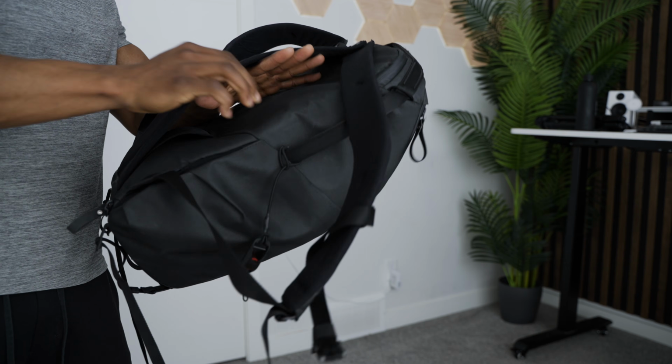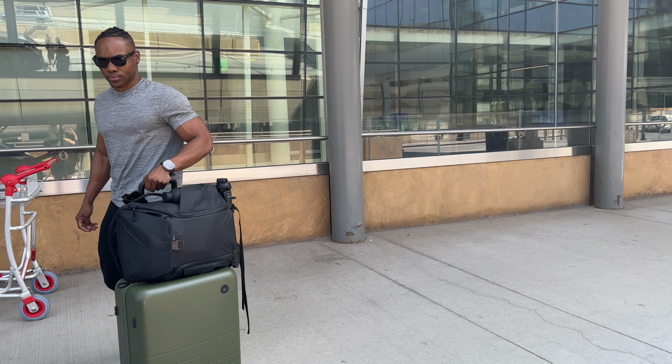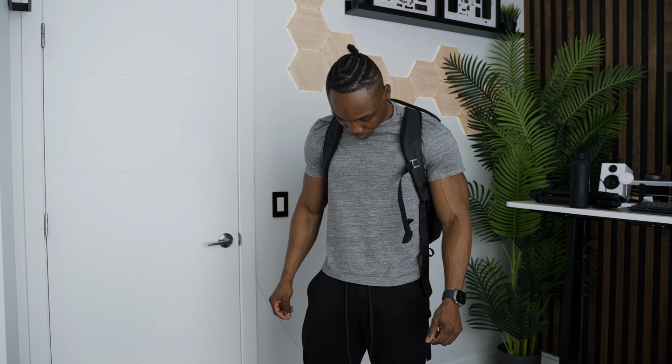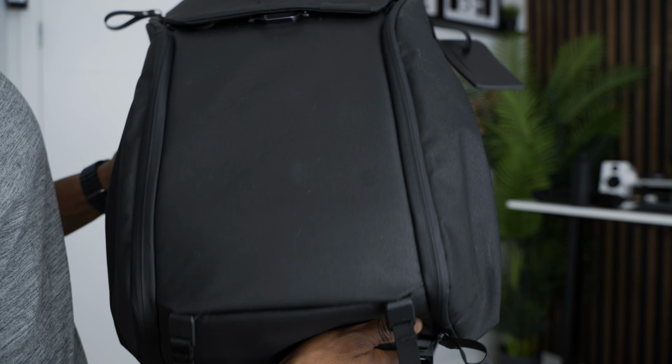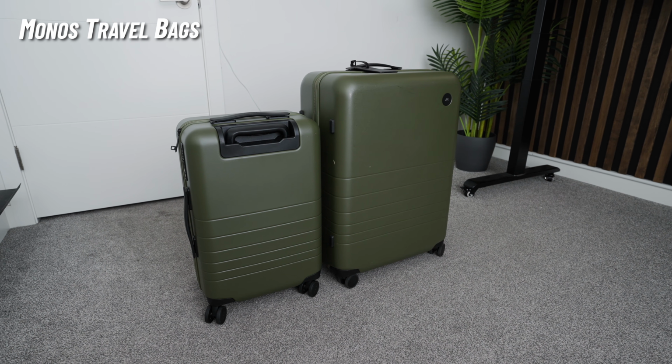The bag is also very travel friendly with features like luggage pass-through for secure roll-top carry, as well as handles for upright or briefcase hand carry. It's also waterproof, which I really like and consider as super important since it tends to hold important electronics whenever it's in use. Next on my list are travel bags from Monos.